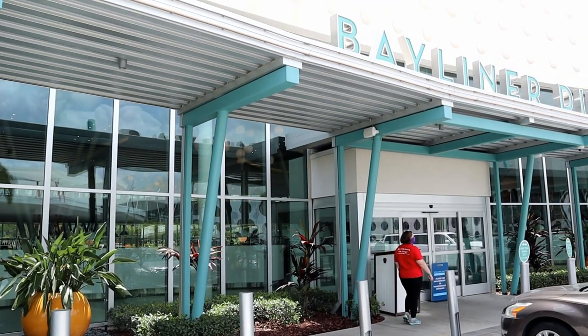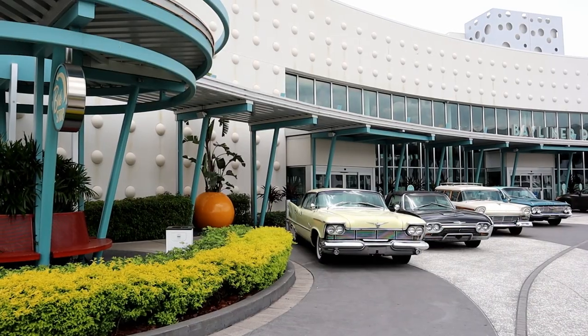These are the doors from Bayliner Diner that we just walked out of, and just past them you'll find the bus stop.